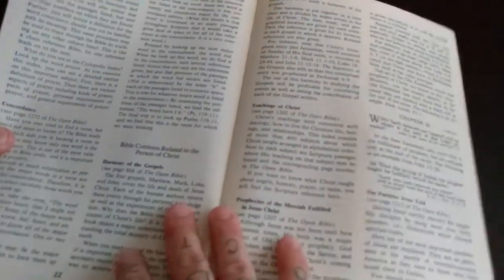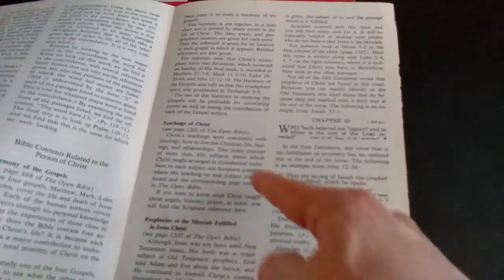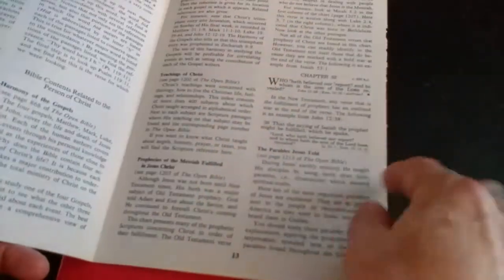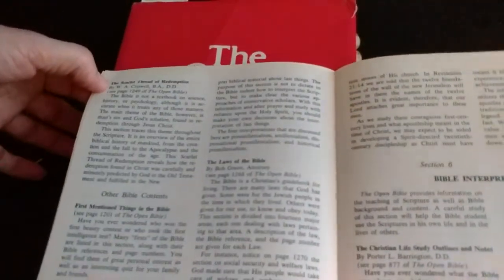And then, so it does have a concordance in the Bible. It has a harmony of the Gospels, which I enjoy. Those are helpful in many different things that I do. The teachings of Christ, prophecies of the Messiah fulfilled in Jesus, the parables of Jesus. And so this is going to give you the reference page to where you can find this in the actual Bible. Scarlet thread of redemption.